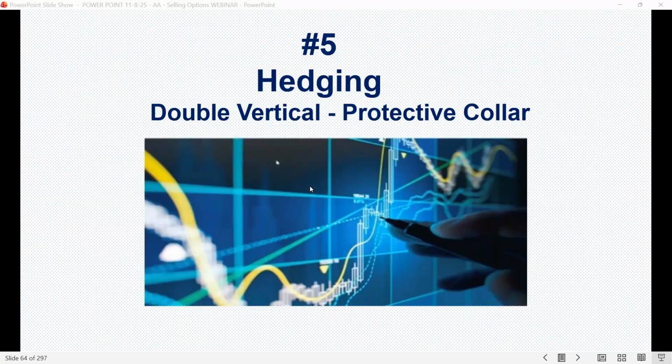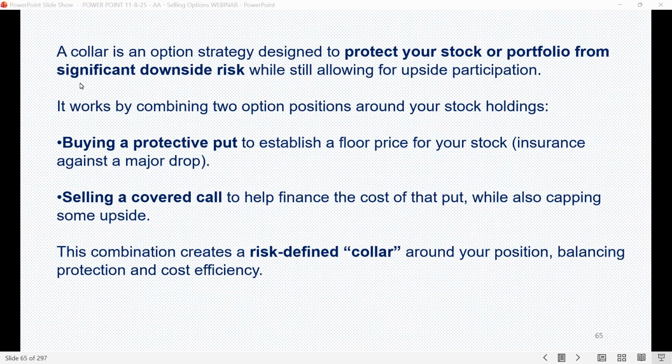And now here's your double vertical and/or a protective collar. And this is a really great strategy, especially right now when we're in these market conditions where the markets have had a great move up and you're wanting to take advantage of the potential for a pullback by either setting up the double vertical, which can be a really great profit-making trade, or also a great way to hedge. So also referred to as a collar.